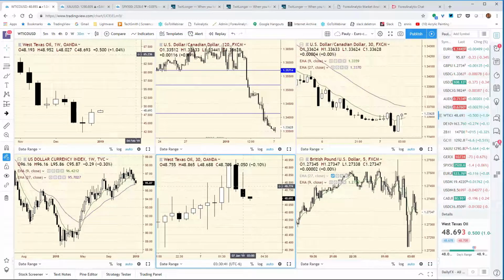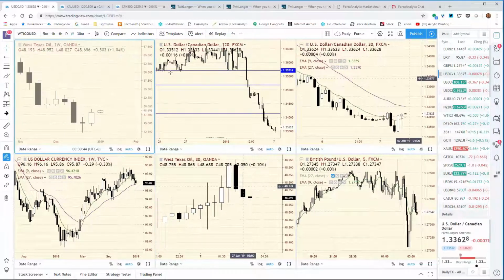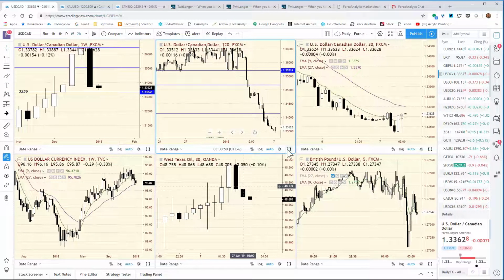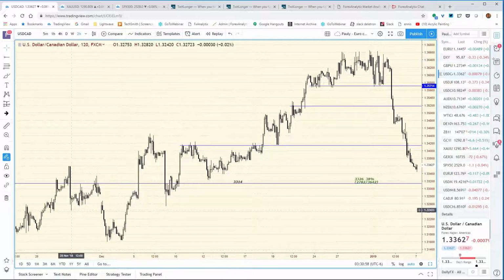Let's go and come back to the dollar CAD. Obviously, the crude oil, a big influence on the dollar Canadian. Well, we have that key daily support at 33.56 we just mentioned, but you can see here we've got this 2-hour level here at 33.14, confluencing with 33.26 being the 38%.